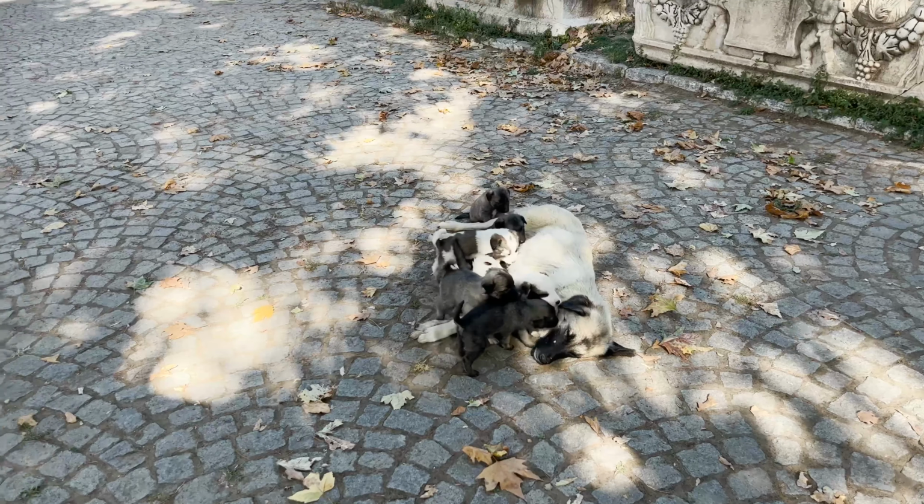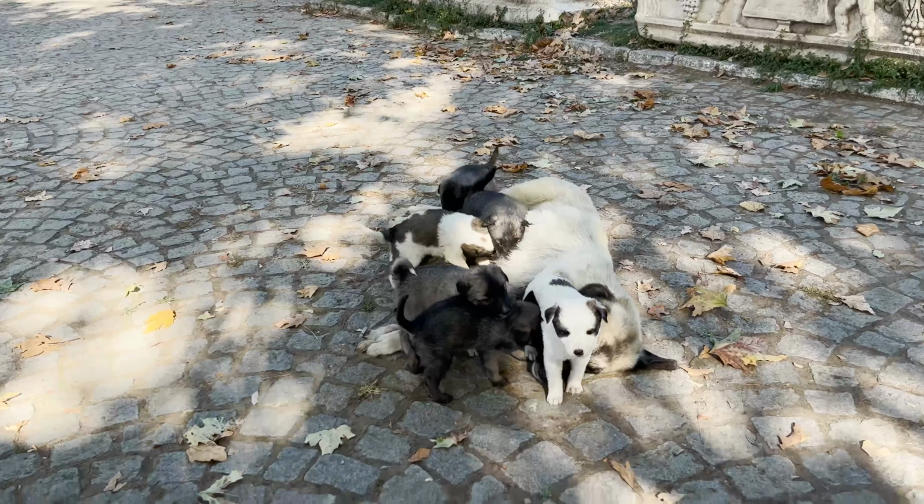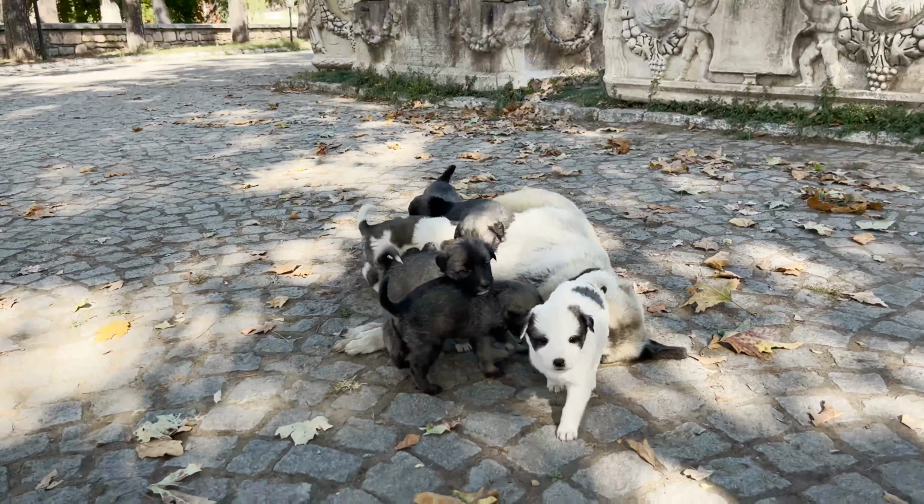Meanwhile, it turns out Aphrodisias is still inhabited by these tiny Turkish tail waggers, clearly unappreciative of the history that's all around them. You're very cute. Little bit wobbly.